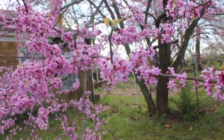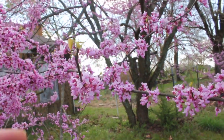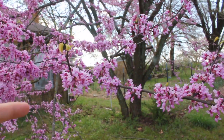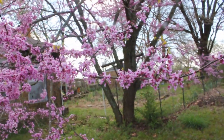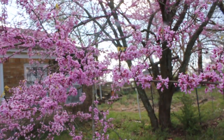So, the redbud is a really obvious spring edible. The flowers come out before the leaves. See, we're just starting to get these little leaves, and they'll be heart-shaped leaves. The flowers are edible, the leaves are edible, and it's really easy to gather a bunch of them. Now, as the leaves age, they don't become inedible. That is, they don't become toxic, although they will become more bitter and tough.